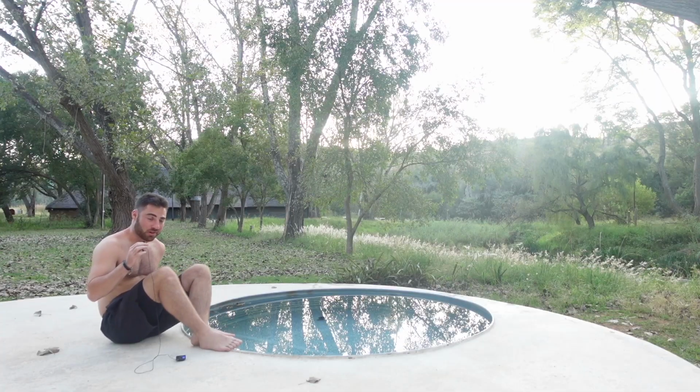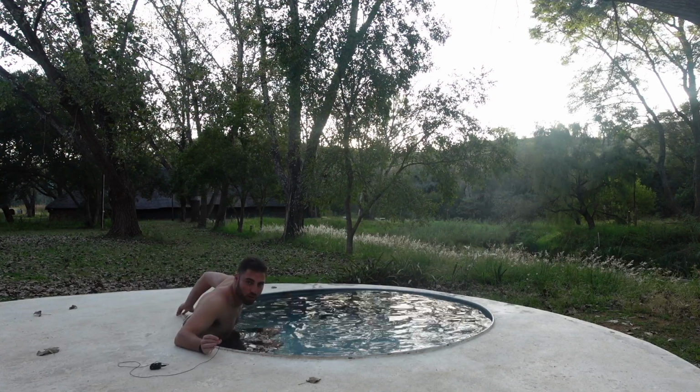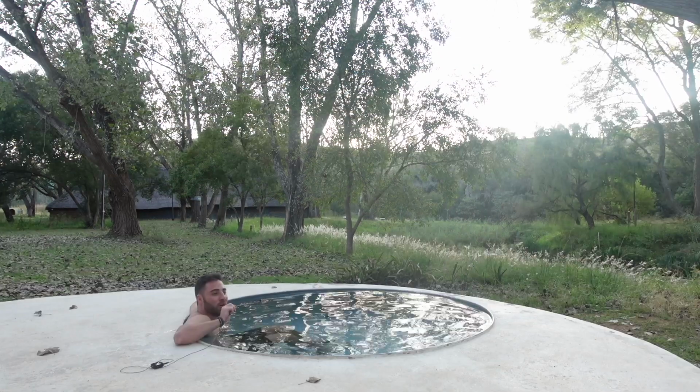I'm gonna test out the hot spring. Ooh. That is warm, man. It's proper warm. Like what? It is deep in here. This is fantastic though. Wow, what a spot. I'm in a hot spring right now.